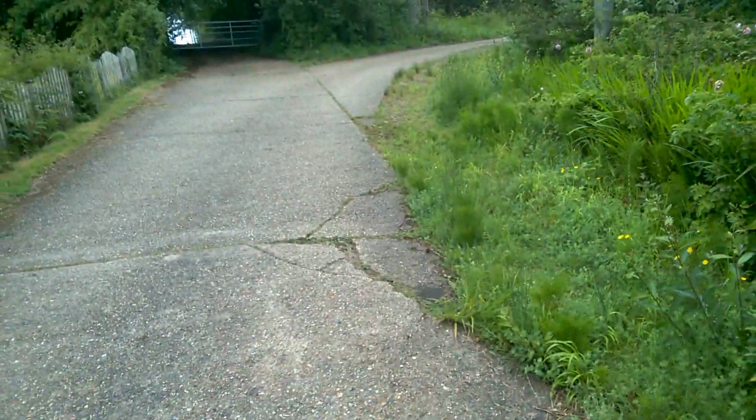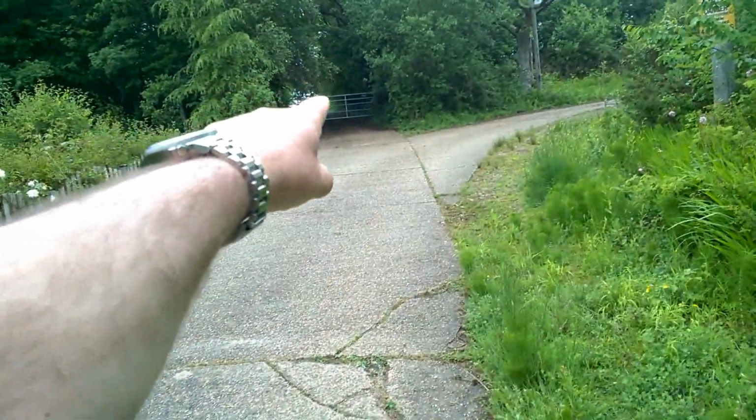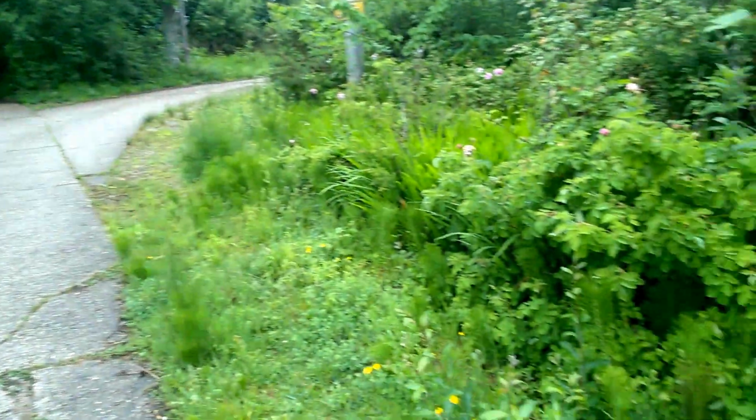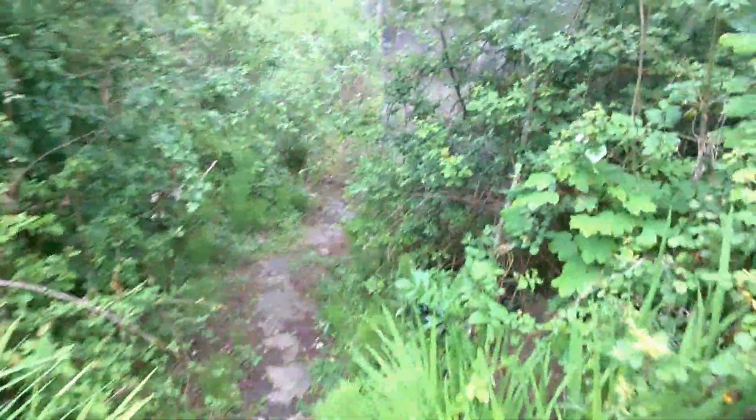So we're just walking down this concrete track, and this concrete track is definitely wartime. You can just tell from the construction that this was built in the Second World War. And just up through that gate there, I believe, are the gun batteries that we walked past earlier. But they're out of bounds to the public. However, what we've got here is a little pillbox.